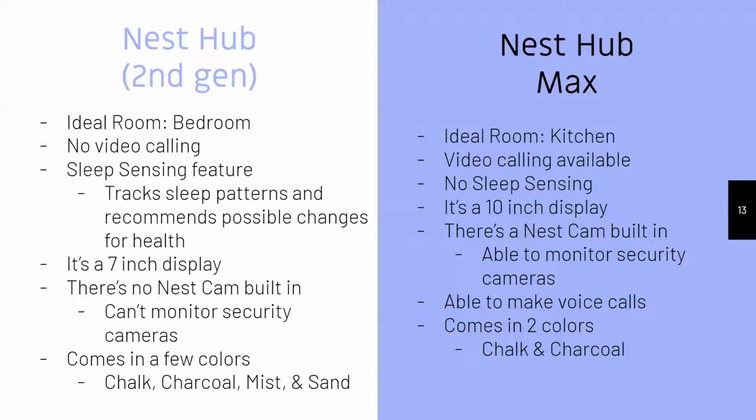Again, one will have a Nest camera built in and one won't, which you'll see. Essentially, with the camera built in, you can monitor security, as opposed to not having it in. And the Hub Max has the ability to make phone calls, and the Hub second generation comes in a few colors such as chalk, charcoal, mist, and sand, whereas the Nest Hub Max comes in two colors, chalk and charcoal.